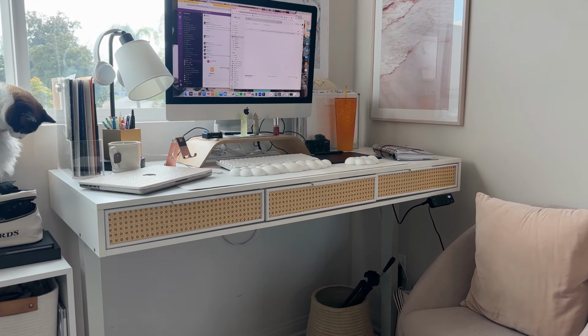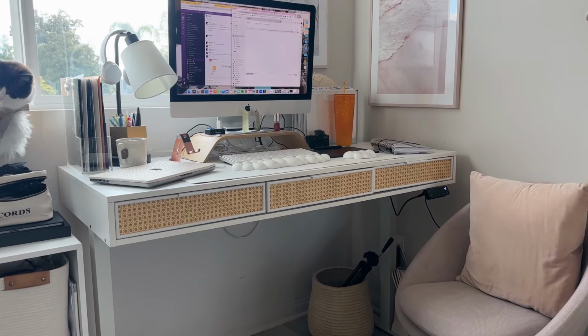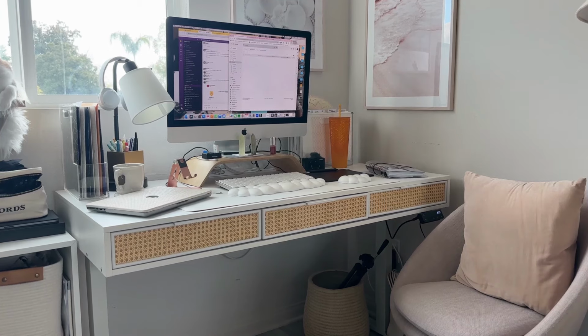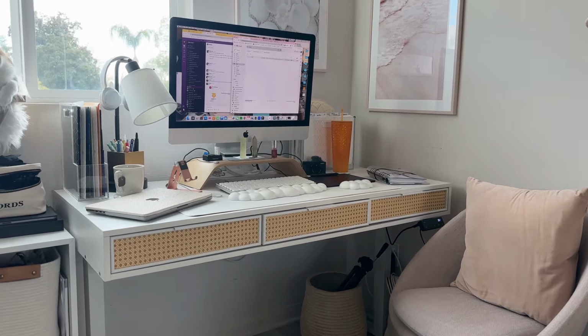Although I do have to say it comes fully in pieces, it's not assembled. So if you do consider purchasing this desk, fair warning, you would have to spend at least 3 to 4 hours assembling this. Make sure you have your electric tools ready and charged, which I didn't, so I wasted a few more hours just waiting for it to charge. If you can have somebody else assemble it for you, great. Unfortunately, on my end, I am the handyman of the house, so I had to assemble everything. I'm very happy with it though, so it was worth every minute, every hour that I spent on it.